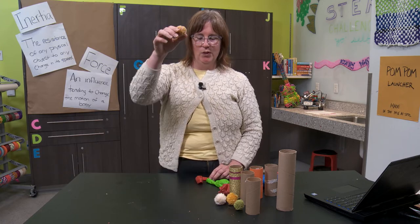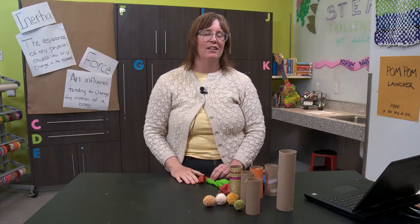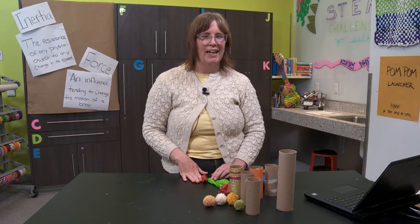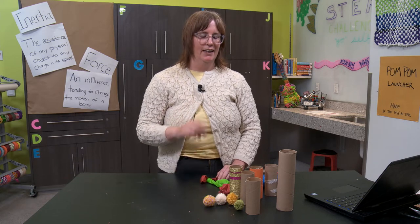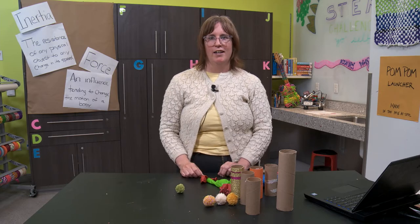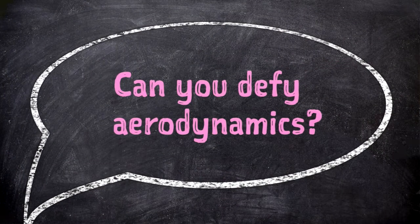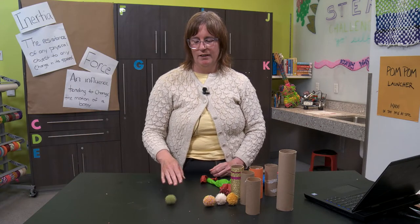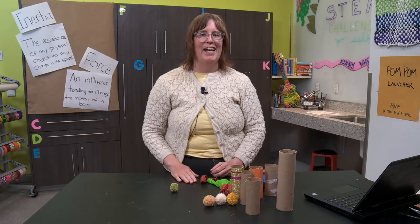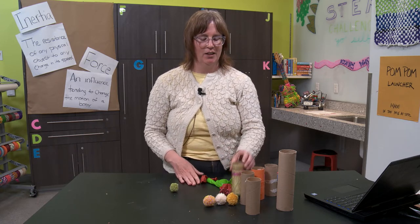An object in motion tends to stay in motion, or in this case, a pom-pom in motion tends to stay in motion. Is there a more interesting way that we can describe this phenomena? Yes. Let's pretend that this pom-pom is a rocket, and we need to launch it into space. How will we get it up there? Well, in this case, we could try to push it, or we could try to throw it, which are okay, but don't you think it'd be more fun to make a launcher? Yes, let's make a launcher.